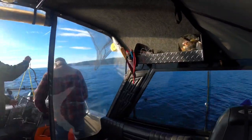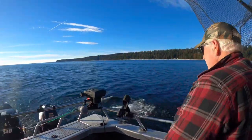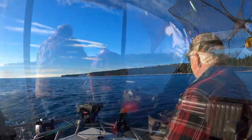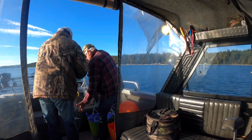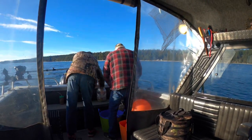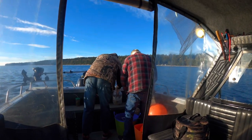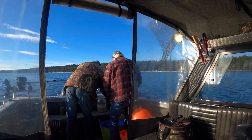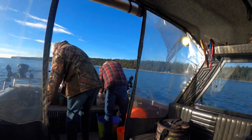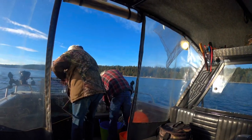Whale. Oh, yeah. Whale. Oh, right here. Put a couple of weights on to keep the line down so it doesn't run into the prop, because I haven't got leaded line. Too cheap to buy that.